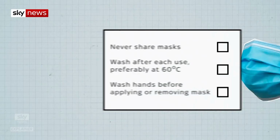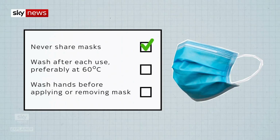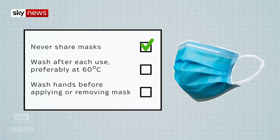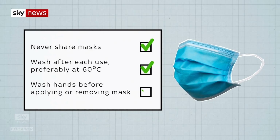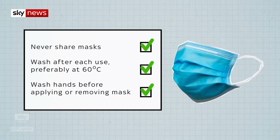But this is the really important bit. Masks should never be shared. They should be washed after every use, ideally at 60 degrees. And before putting them on or taking them off, you should wash your hands or use hand gel. And even with a mask, social distancing is still just as important.